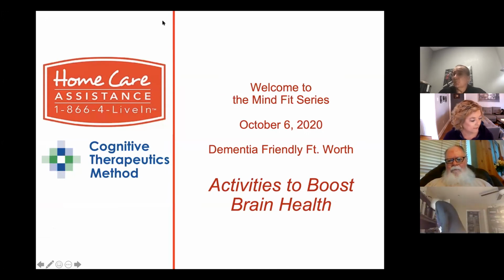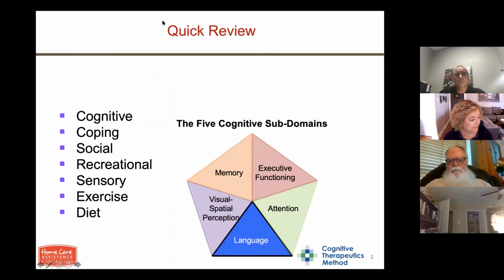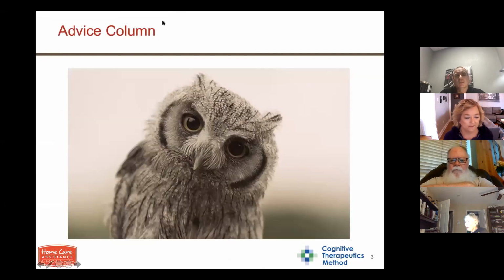So we're going to do a few more activities around the different areas of our brain. Just to remind everyone, we have memory, executive functioning, attention, language, and visual spatial perception. And we've done activities around all these areas. Today, we're going to start out with something a little bit different. We're going to solve some situations together. We call it advice column.